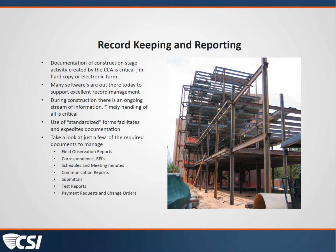And we find, in our experience, that having a standardization within your organization, maybe a standardization within your client's organization, will expedite that whole process. So whether it's observational reports or correspondence, whichever of these you need to manage and utilize, and you can see the list there, find those and standardize them within your organization. We'll take a look in just a minute at some examples of that as we move on to the other slides.